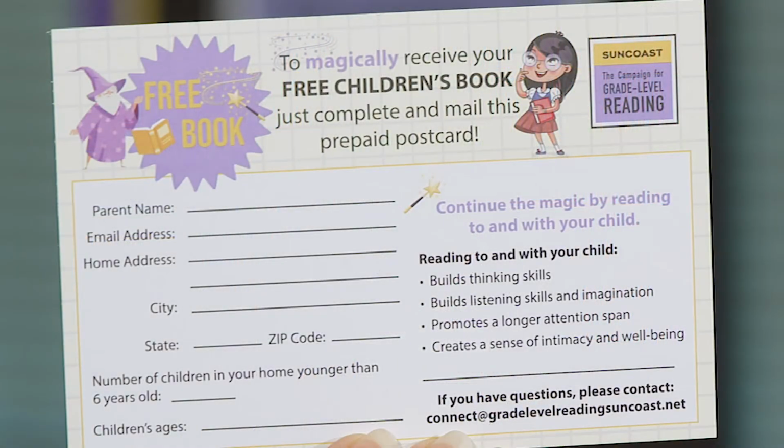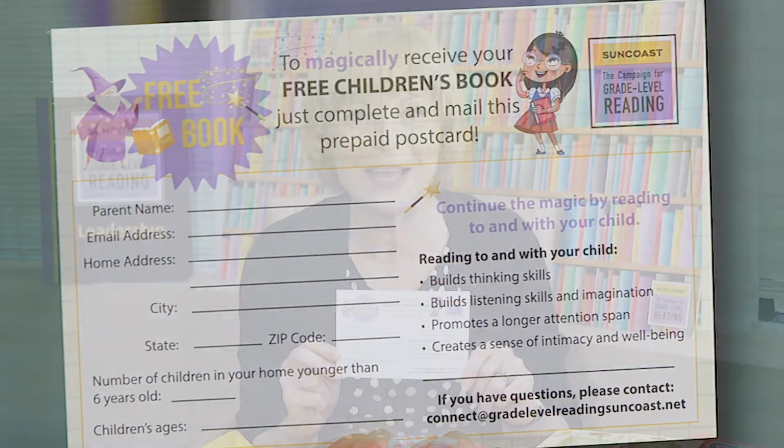Inside the bag also, you'll find what we call our magic postcard. Thanks to the generosity of the Patterson Foundation, if you fill out this postcard and mail it back to us, we will send you in the mail another age-appropriate book for your child.